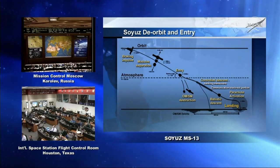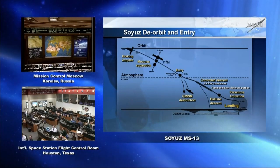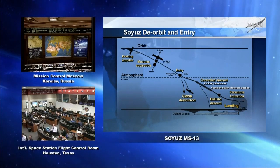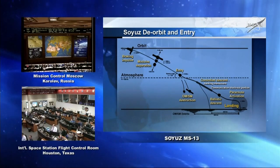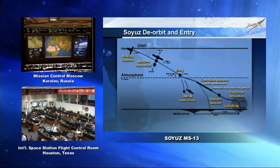About this time, the crew is beginning to feel the effects of gravity again, and it's going to continue building for the next 6 minutes or so when they'll experience the maximum pressure, or G-load. They can expect to feel about 4 to 5 times the force of gravity that we experience on Earth just for a little while.